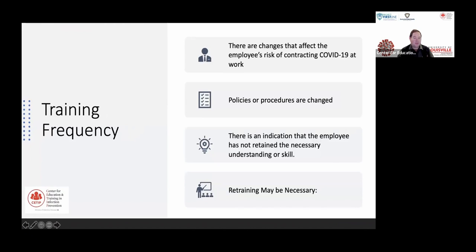So what about sort of the aspects of frequency, right? We often talk about, well, let's train at the time of hire for sure, right? Let's train at least annually, and let's certainly train when a process changes, right? But there may also be sort of documentation or trends that say, hey, we've got a particular problem with people properly using their mask, as an example.